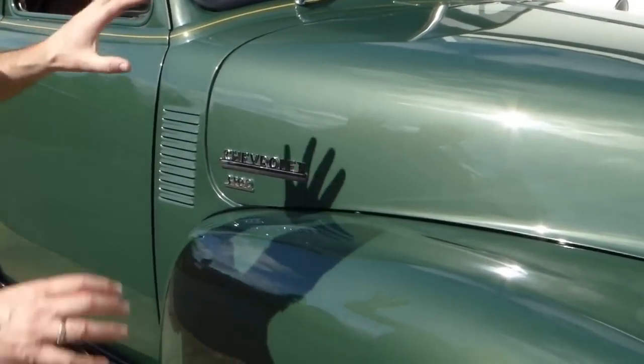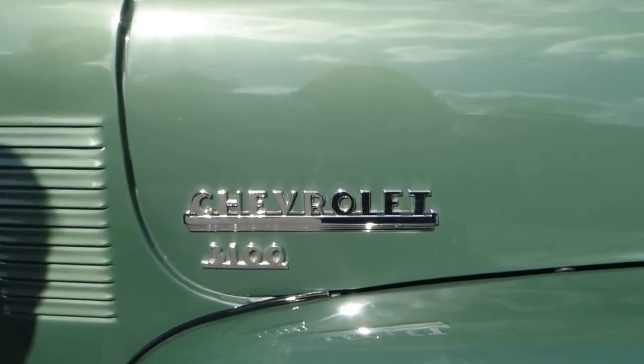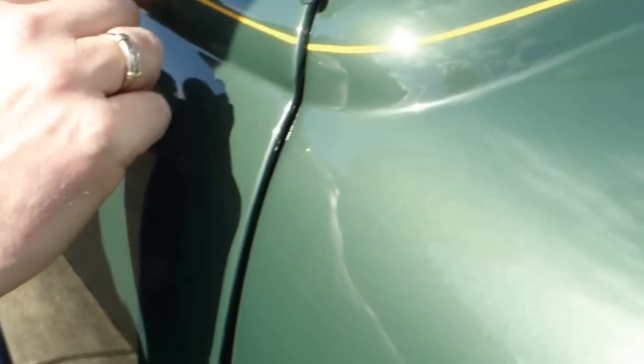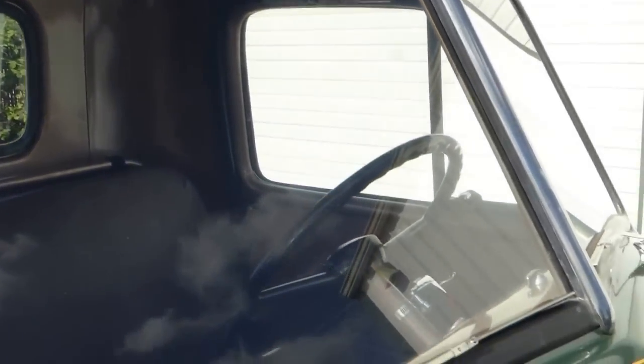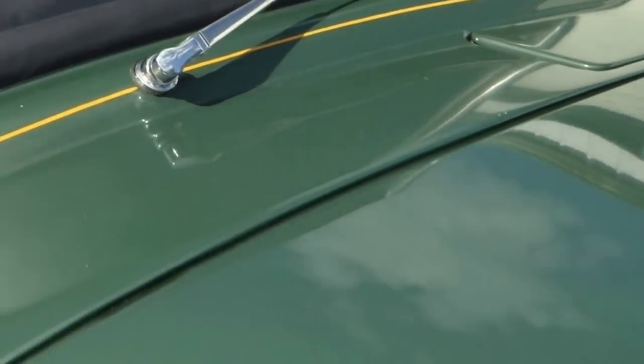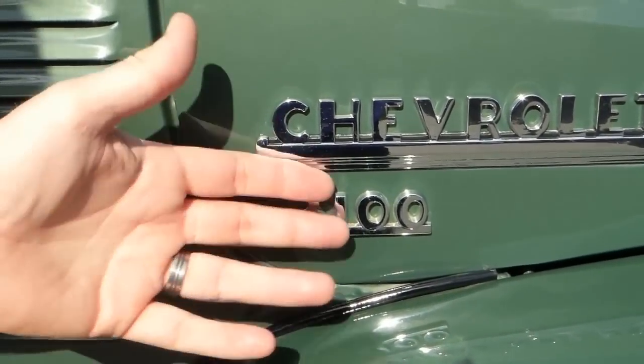Now, this nice green paint is a factory color for this particular truck. And you can see this contrasting gold pinstripe going around the cab, real subtle. All new glass, of course, all new weather stripping. And I might as well point out, these are electric wipers. These would have originally been vacuum operated wipers, but they're now electric. Nice chrome appointments here. It's all nice.